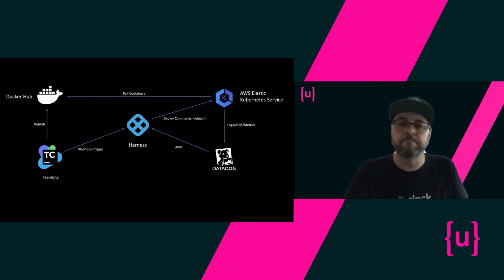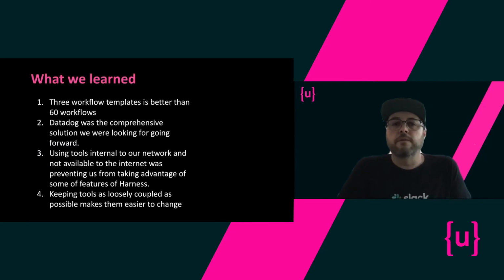So what do we learn from this? Like I pointed out before, 3 workflow templates is better than 60. Datadog really gave us all the tooling and stuff we had been looking for. It was all correlated together, which we really liked as well.